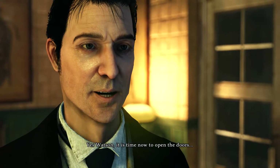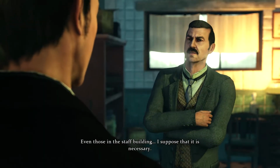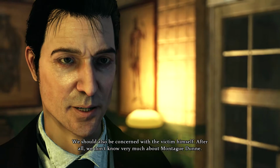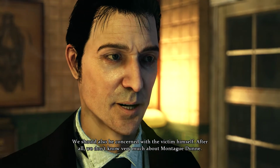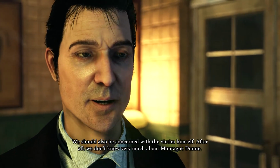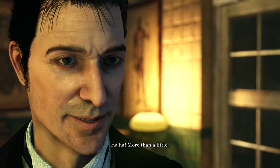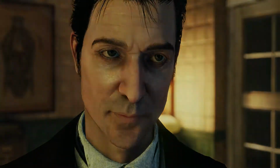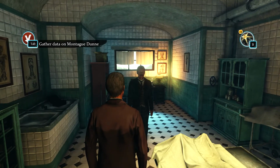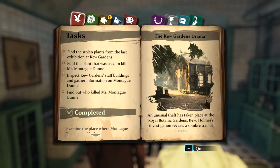Yes, Watson. It is time now to open the doors, even those in the Start building. I suppose that is necessary. We should also be concerned with the victim himself. After all, we don't know very much about Montague Dunn. No, we don't. You're enjoying this already, aren't you? More than a little. Okay. So now, it's time to find his killer.